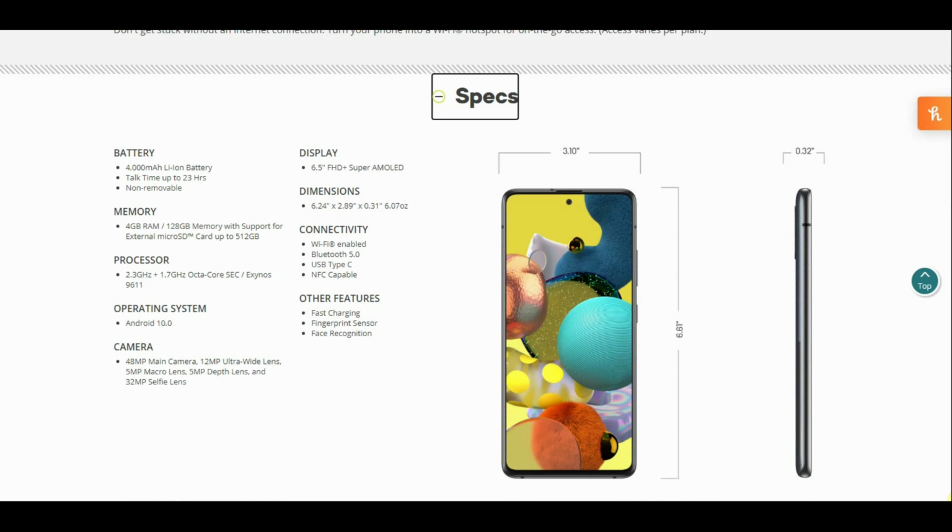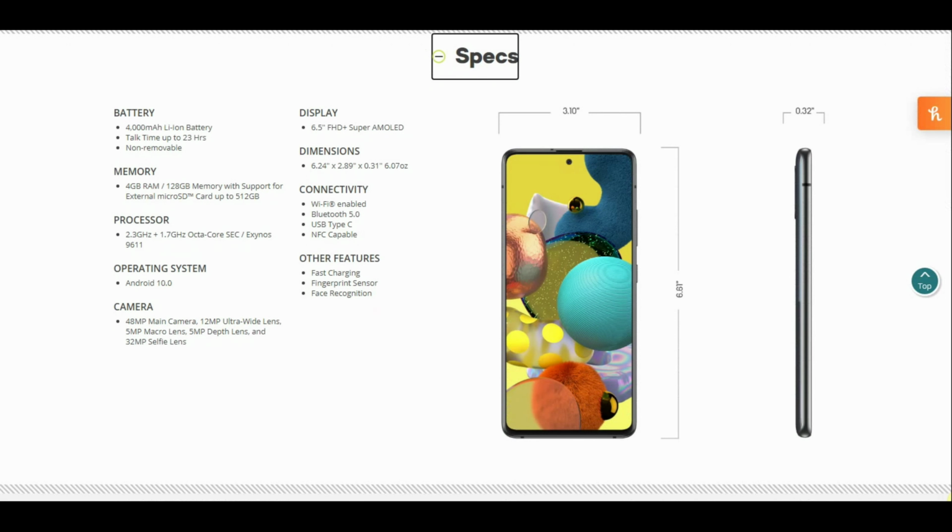Camera: 48 megapixel main camera, 12 megapixel ultra wide lens, 5 megapixel macro lens, and the 32 megapixel selfie lens in the front. So pretty awesome there. 6.5-inch Full HD Plus Super AMOLED display. Dimensions of the Galaxy A51 are 6.24 inches height, 2.89 inches width, 0.31 inches depth. The Galaxy A51 weighs 6.7 ounces. Connectivity options: you guys have Wi-Fi 4, Bluetooth 5.0, USB Type-C, NFC. Other features include fast charging, an in-display fingerprint sensor, and also facial recognition. So that's pretty awesome. Right?